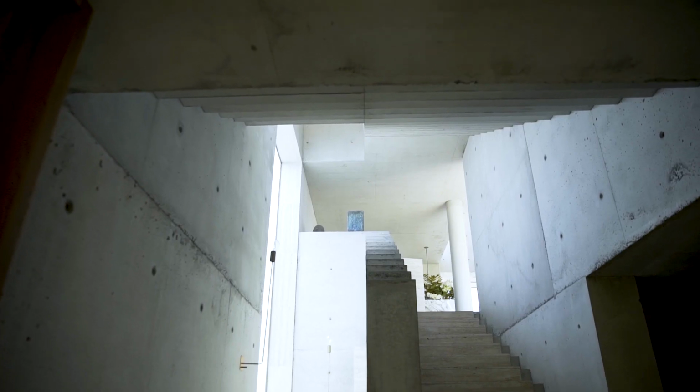I'm here in Brisbane to meet a creative couple whose architecture has changed the face of Queensland. Now they've taken that same forward-thinking philosophy and brought it into their extraordinary new home.